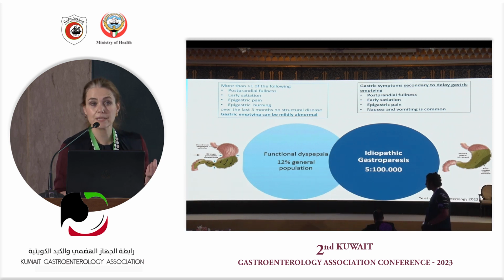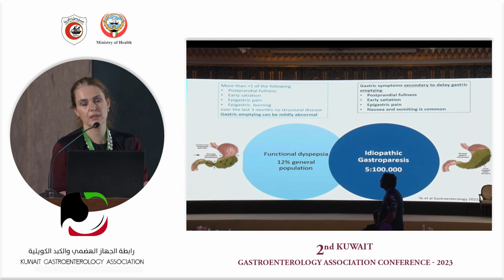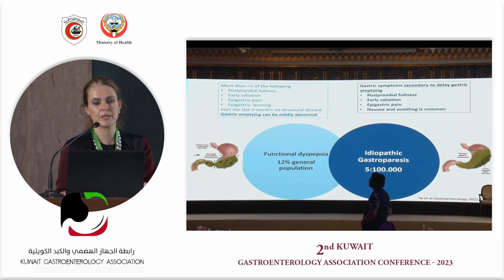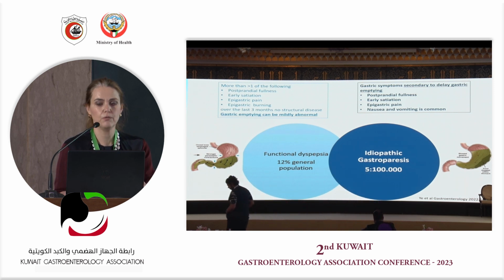An important aspect is that gastric emptying can be abnormal in a small proportion, in a third of patients with functional dyspepsia. At the same time, we have gastroparesis, with gastric symptoms that are secondary to delayed gastric emptying, and also a very similar presentation: postprandial fullness, early satiety, epigastric pain, although some authors suggest that vomiting is more common. And as I say, there's delayed gastric emptying in the absence of mechanical outlet obstruction.